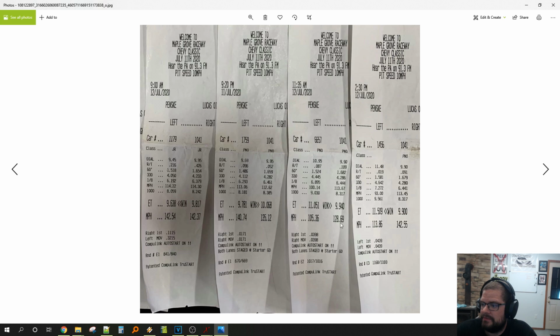Look at this. Well, he lifted at the 1,000 foot on the one pass because he knew he was going too fast. So people were like, why is your mile an hour all over? He's trying to run a 10.0, guys. He's trying to run a 10.0 dial-in, and he knows what it takes. So he knows if the car feels fast, he lifts. Otherwise it throws down the mile an hour, 143, 142 every time.